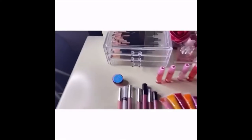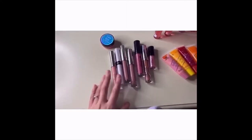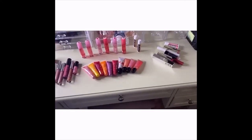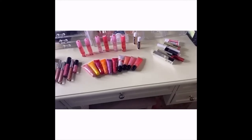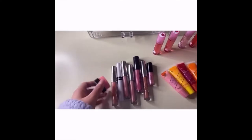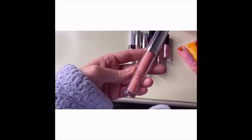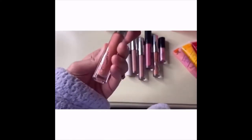So starting up here, I have just like my normal, and I got rid of 90% of my lip glosses, lipsticks, just because they were old or expired. I don't like to use expired stuff, obviously, that's gross. But yeah, so this is pretty much what I kept after I decluttered all that. I have a lip balm. I like these. These are cute. I got these about a week ago, and surprisingly, they're really good.